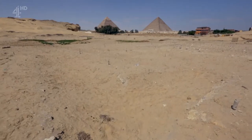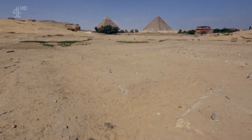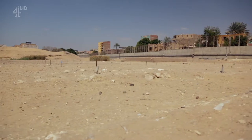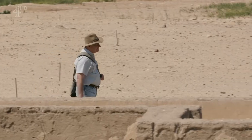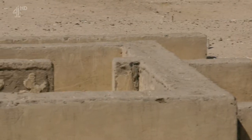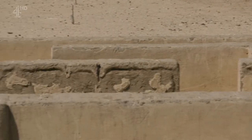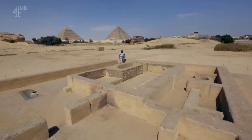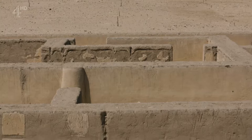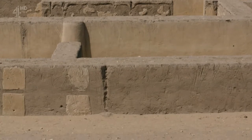We put a grid over the whole place in order to map it, and then we can decide where to excavate down to the floor level, to the houses and places where they lived. New walls were built to protect the original ruins, and these now reveal how buildings were laid out. Mark thinks this one is a style appropriate for a team leader like Mera.